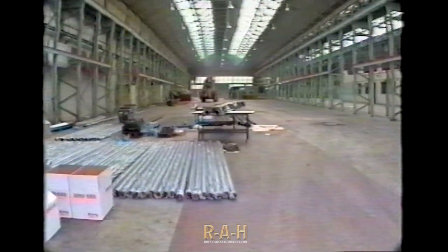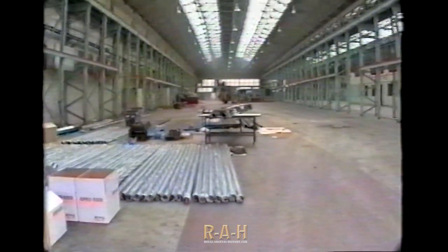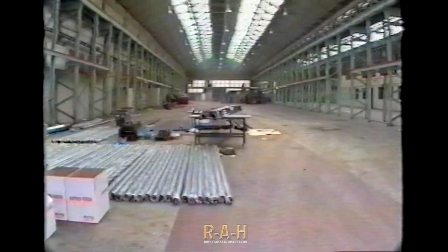Building 5. Building 5's in two parts. The first part there was used for testing engines, tank engines and other types of vehicles, and all sorts of tests went on there. The far end was used as a store for paper, all types of office equipment, etc. This is inside Building 5, and this used to be where the stores were kept. That's the stores part of Building 5.